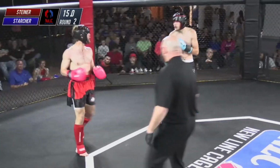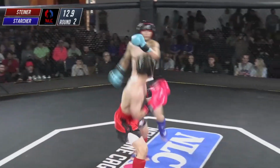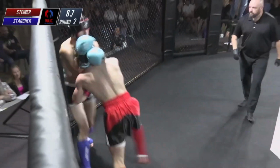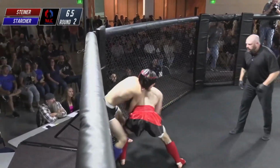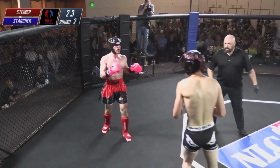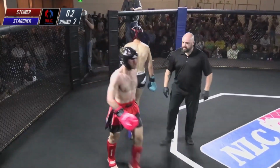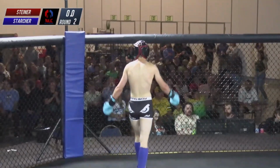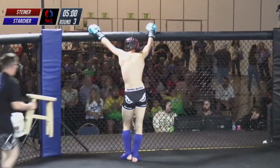That's the first clean shot that Sheldon's landed this round. Yeah, and that was a close head kick there. And we see Steiner use it to get inside. Steiner punishes him for it, which is exactly what he needs to be doing. That round, we saw kind of a reversal of fortunes there. I believe that round for sure. I think it's 1-1 now. We've got one to go, so this is it. This is for all the marbles here.